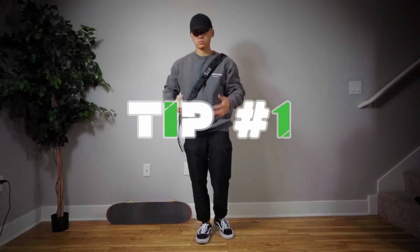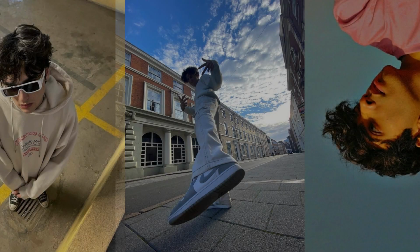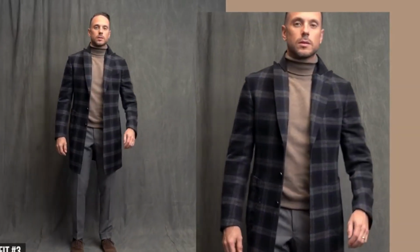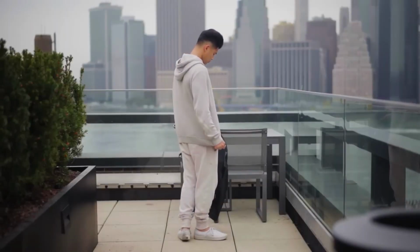Tip 1. Work on your angles. First things first, let's talk about angles. We all have our good and bad angles, so it's important to find the ones that work best for you. My tip is to experiment with different angles and see which ones make you look and feel the most confident. Personally, I love turning my face slightly to the side and tilting my chin down a little. This creates a slimmer profile and accentuates my jawline. But don't be afraid to play around until you find your perfect angle.